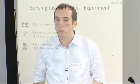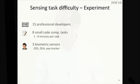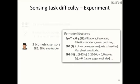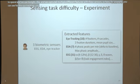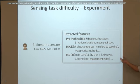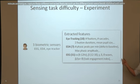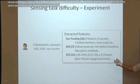For this study, we used 3 biometric sensors. We used the brainwave band, we used the electrodermal activity wristband, and we used an eye tracker. And we captured multiple different features with these sensors. So here, for example, you can see for the eye tracking, we used the number of fixations, the number of saccades. From the EDA, we used the number of phasic peaks per minute. And from the EEG, we extracted features such as the different brainwave bands, alpha, beta, delta, gamma, but also certain indices that have previously been linked to things like task engagement, so beta divided by alpha plus theta, for example.